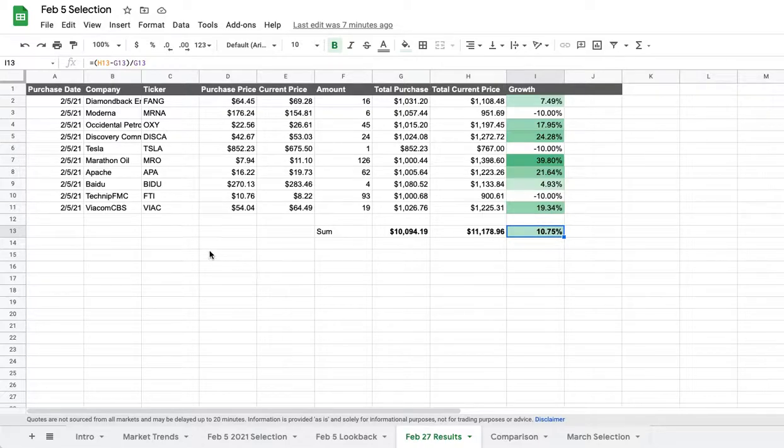Diving into it, these 10 equities saw an overall gain in the month of February of 10.75%. The 3 equities that I mentioned that we put 10% stop losses in, Moderna, Tesla, and Technip, drove down that overall basket, but we had a strong portfolio based on what we saw with Marathon Oil, Discovery Communications, Occidental, as well as Viacom, all easily over 10%, if not more.